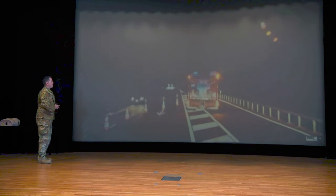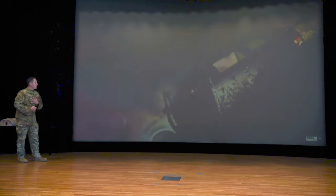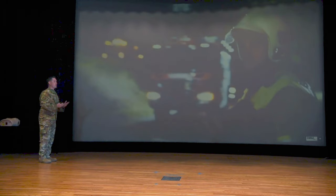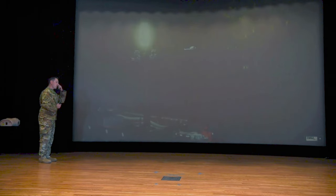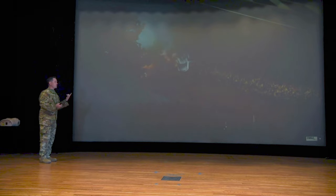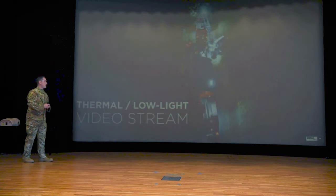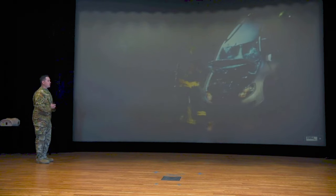So another one for search and rescue. This is actually a scenario I've been on. You pull up to a wreck in the middle of the night, a car accident. There's nobody inside the car. It's 2 a.m. You can't see anything. It's pitch black outside. So your first thought is, where's the driver? Where are all the passengers? If you can't see, now your firefighters can take care of that fire. And now your command team can put that drone in the air, use that infrared imagery to find the person laying out in the field.